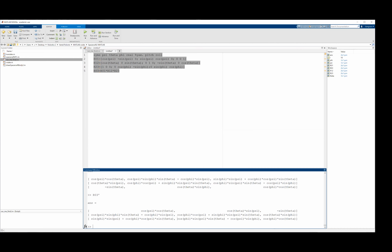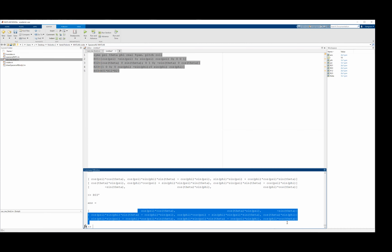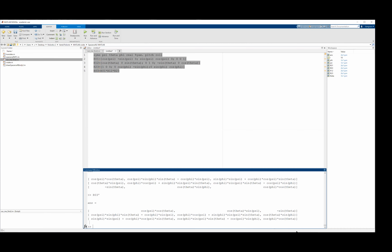Before I proceed further, any questions? I want you to convince yourself that this transformation is the same transformation given on slide 18, chapter 2. Same transformation given on slide 18, chapter 2. Any questions here?